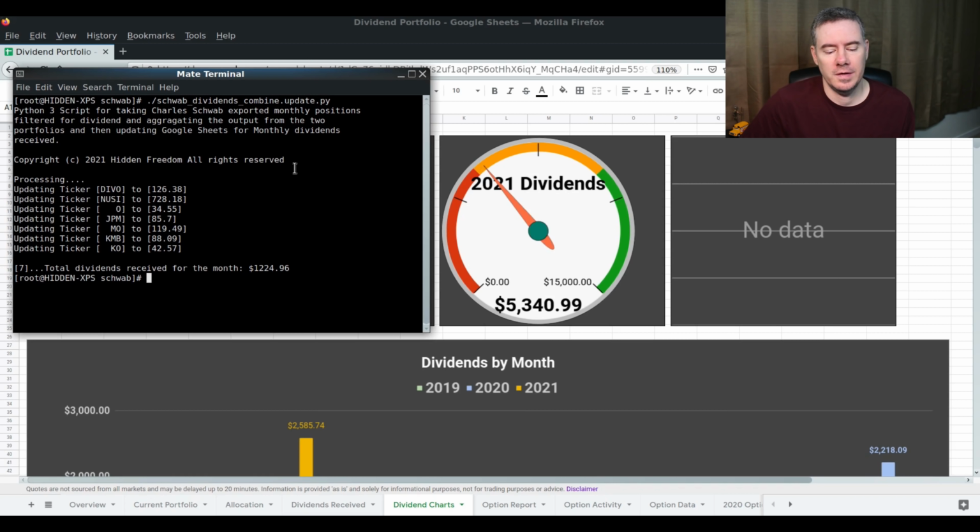All right, the script is finished. It updated basically that line in my Google Sheets. So we also saw the dividend meter go up there. We're at 53.40 on the year now.